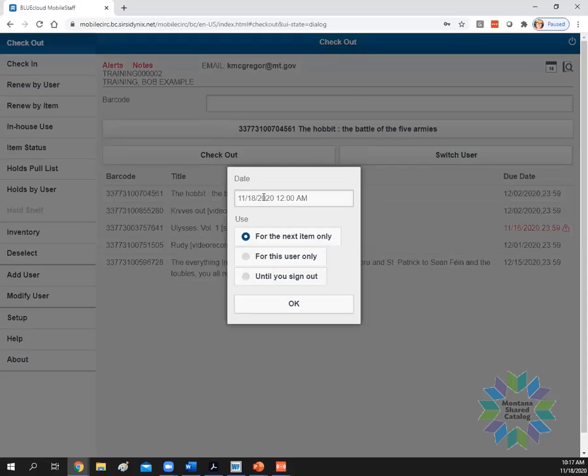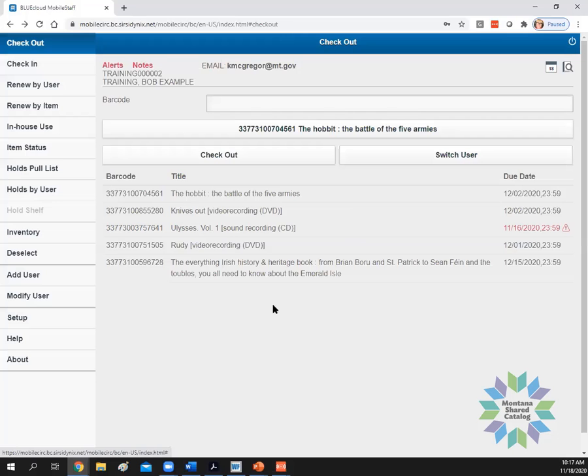You can choose the new due date that you want, and then you can say, okay, I only want to set that special due date for this item only, for this user only, or until I sign out, so for the entire session. And if you say for next item only and click OK, you'll see up here that the due date icon will have that date listed.